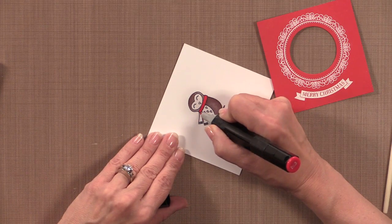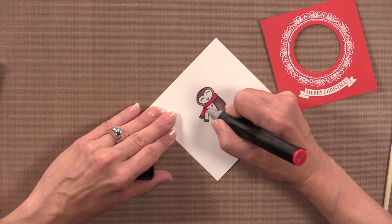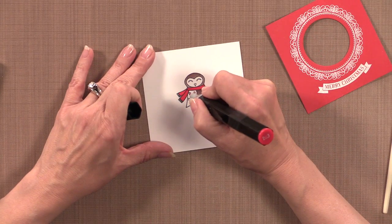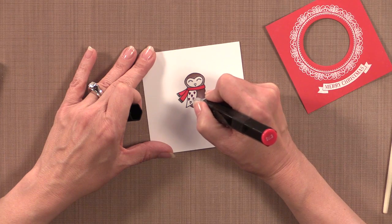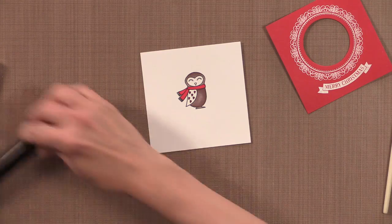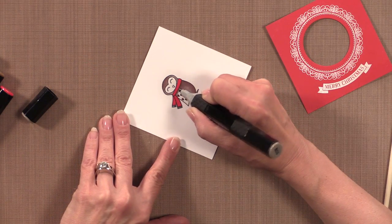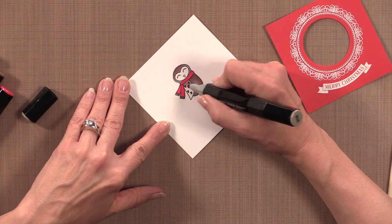So I'm going to color that. And I'm not going to do any shading on that because I'm actually going to add a little bit of sparkle on top. And then I'm going to color the hearts. And once these hearts are colored, then I'm going to finish off that wing just in that lighter gray, which is the BG5. And just a nice light coat of that around the hearts.